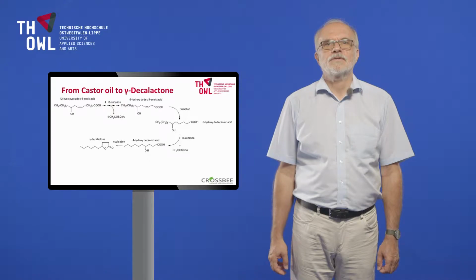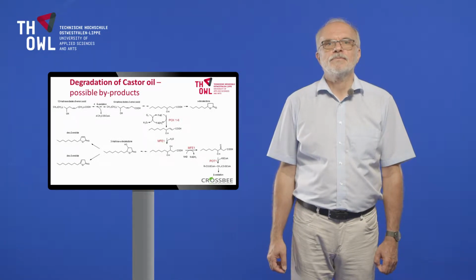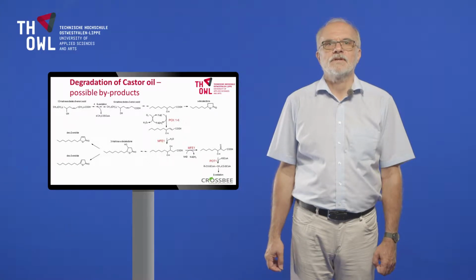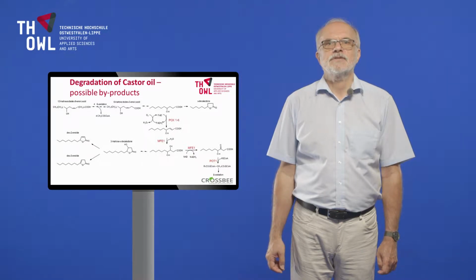Yarrowia lipolytica possesses a family of 6 acyl-CoA oxidases, which are AOX1 to AOX6, which are encoded by POX1 to POX6. The first enzyme of this pathway is generally considered as the limiting step in the catalysis. So a number of groups worked on mutants for these enzymes to improve the yield of gamma-decalactone. Generally, castor oil is fed to the production culture to obtain the highest concentration of the product.